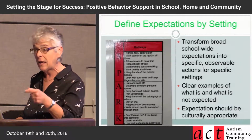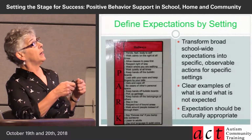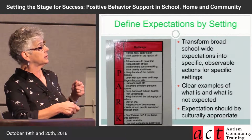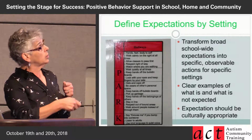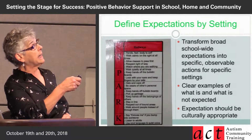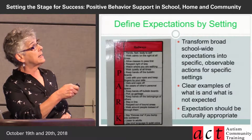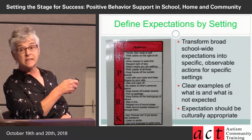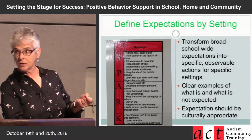What are the behaviors associated with respect in the hallway? So here's the Spark School. Remember, safety, peace, attitude, responsibility, and I forget what the K was. Kindness. Okay. So here are the rules. In the hallway, safe looks like hands, feet, and body to yourself, walk calmly on the right at all times, allow classes to pass first, respect the right of way, and watch where you're walking. That's what safety looks like in the hallway at this school. These are the behaviors associated with safety.